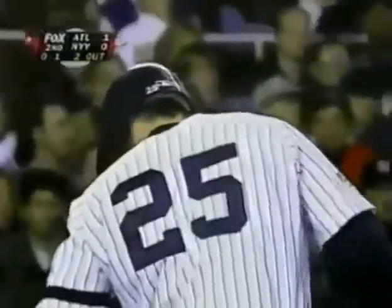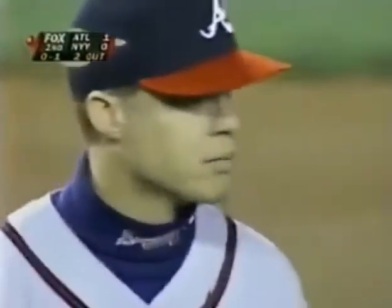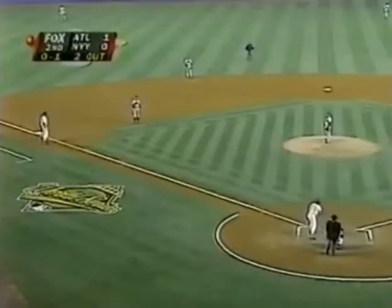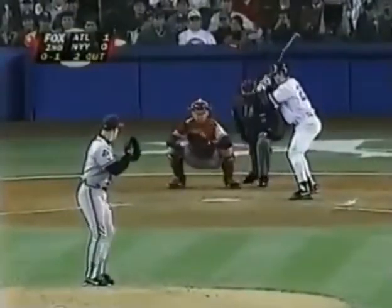Well, Chipper Jones is thinking along with you, though, Tim. He's playing in at the edge of the grass. Joe Girardi has great speed for a catcher. Taking away that bunt for a base hit. Try to get a cheap RBI here. Girardi drove in 45 during the regular season. Has not driven in a run in the postseason yet.